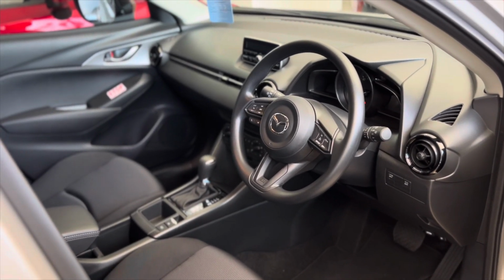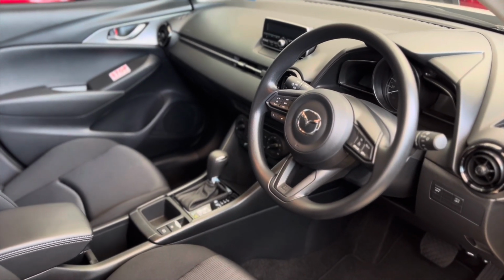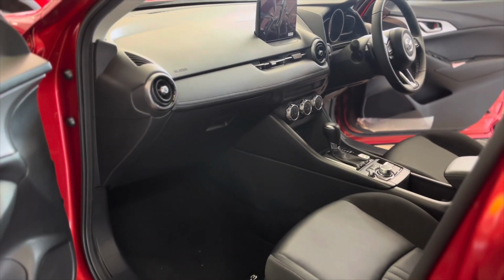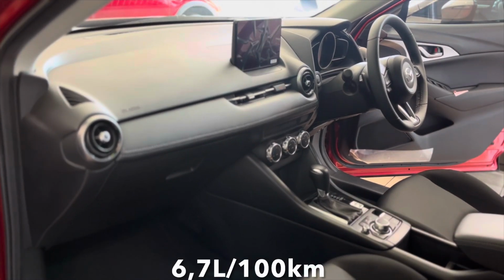Anyways, you can pair the engine on the CX-3 with either a 6-speed manual or a 6-speed automatic gearbox. But the Individual and Hikari can only be paired with a 6-speed auto. Fuel consumption is estimated around 6.7 liters to 100 kilometers.